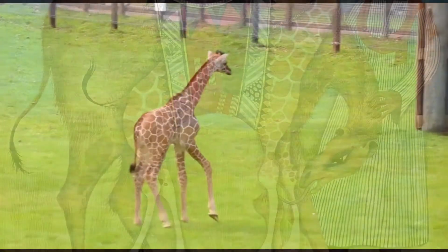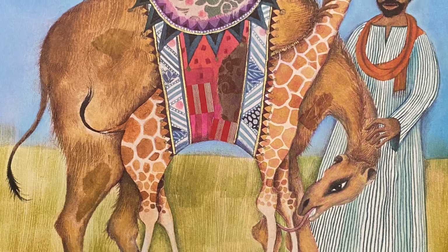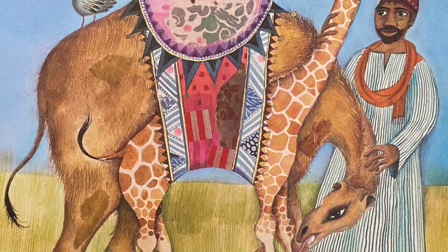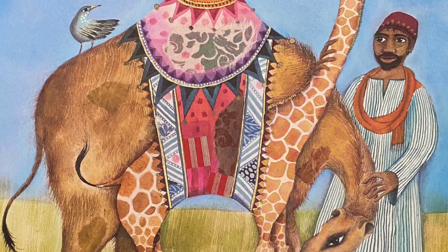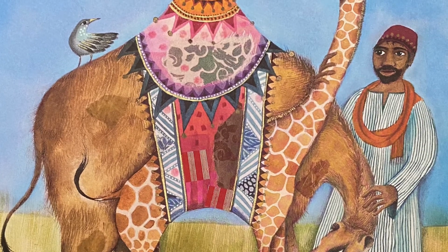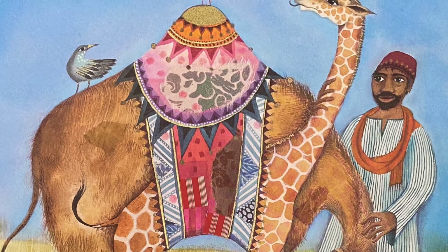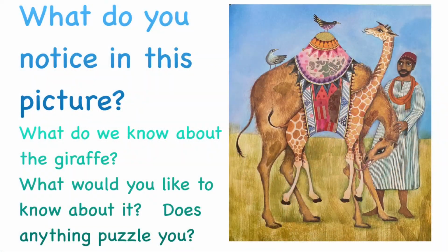So yesterday you looked really carefully at the first picture in our new story. You noticed that a baby giraffe was tied to a camel. Some of you said she didn't look very happy. Her feet weren't touching the ground. There was a man by the camel. Some of you thought he looked friendly, and some of you weren't so sure. There was a bird on the camel's hump, and one on its back. The giraffe was poking its tongue out. Was it happy or afraid?